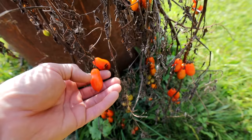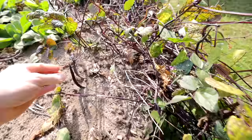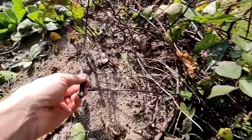We didn't want those. These are purple beans. They're the same as green beans, but they're purple. We're drying them out to save the seed for next year's crop. Dry them out, save the seed, and then we can replant them next year. But they were actually really, really delicious.